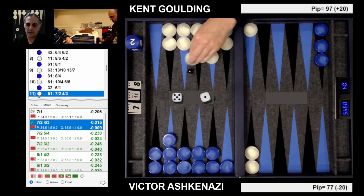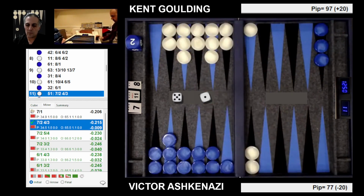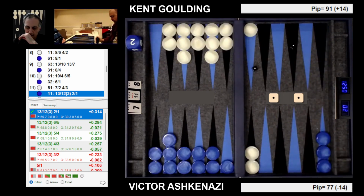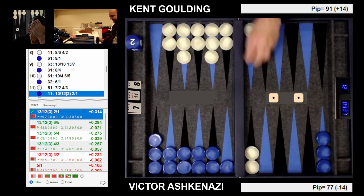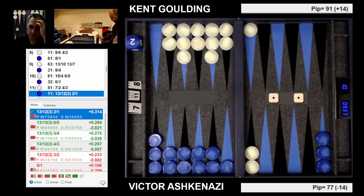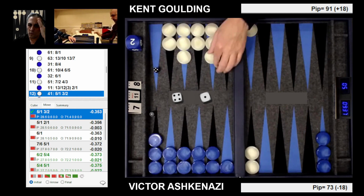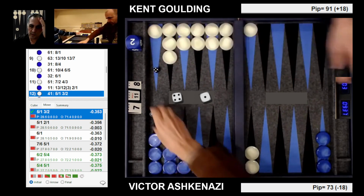5-1. They're not using a baffle box, so the dice get cocked more often that way. Double 1. Okay, so he's ahead. He's going to bring his checkers in or down, decrease his contact, and just play 1-2-1. Now he'll need 6s to leave that block on the 18-point as opposed to 7s, which is much easier. 4-1 for Kent. He's going to slot his ace point and play 3-2.